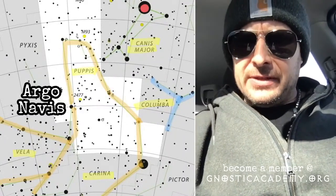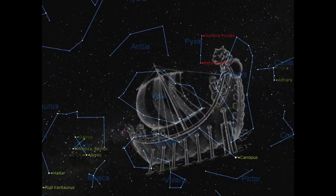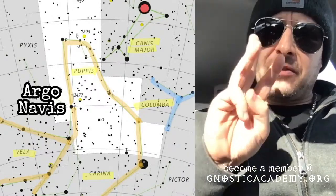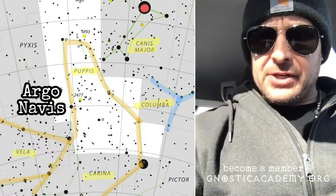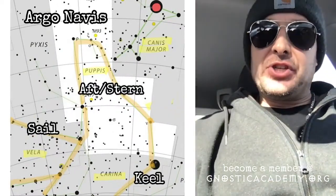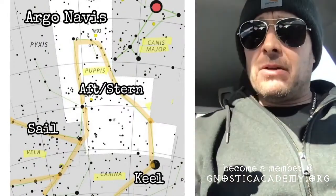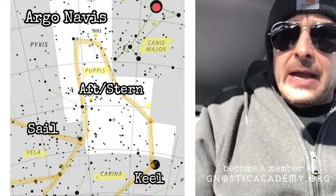This is the constellation known as Argo Navis. Argo Navis is a huge constellation, by the way, just as Noah's Ark is a very, very big boat. Argo Navis is actually 3 constellations. So these are the sections of the boat. So there's 3 aspects of the ship. There's the aft and the stern. We have the sail, which is the Vela, and we have the keel, which is the bottom portion of the ship, and that's called the Carina.